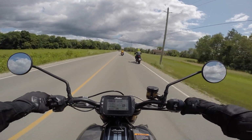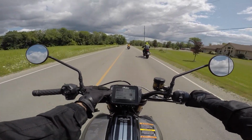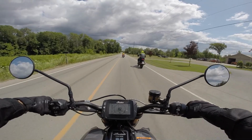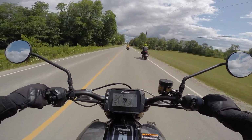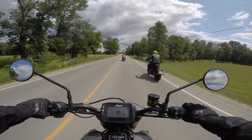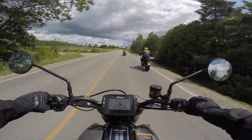Let's try sport mode, folks. I guess you can switch it on the fly. It's more jumpy in sport mode, less traction control.